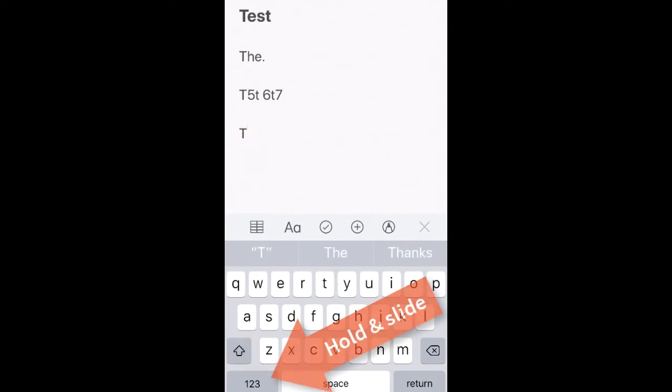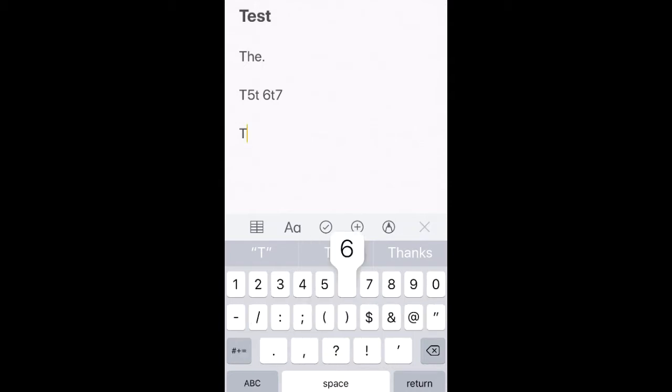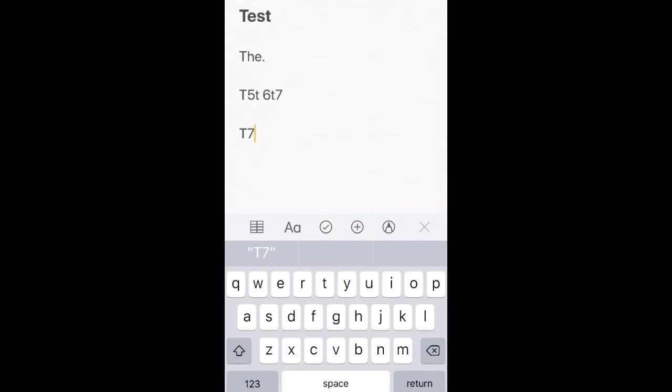I'm going to the number key down at the bottom, the 1, 2, 3, click and hold, and then while your finger's still down on the keyboard, you drag it to the number you want and let go. What it's going to do is select the number you've asked and then quickly change back to your letters. So here I go, I'm holding it down, get to 7, let go, and see I've switched back to letters.